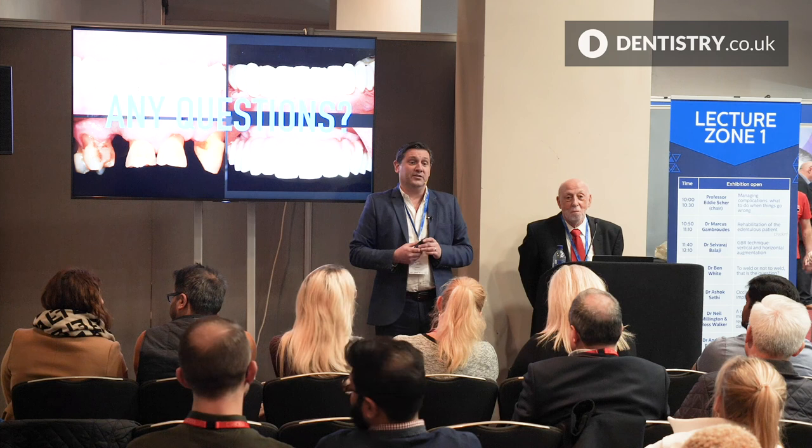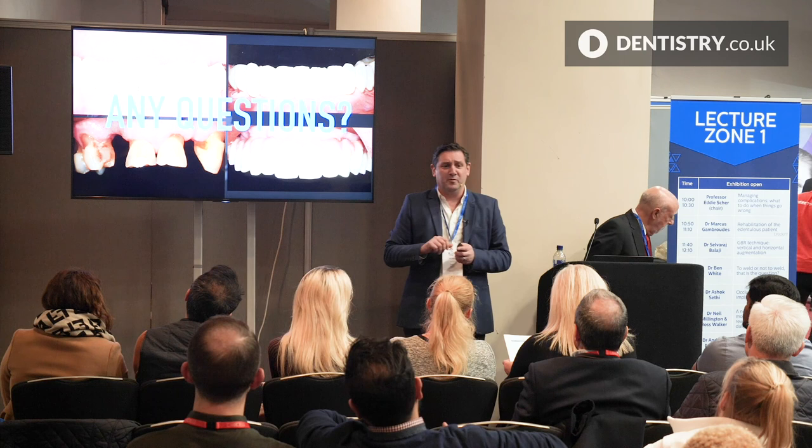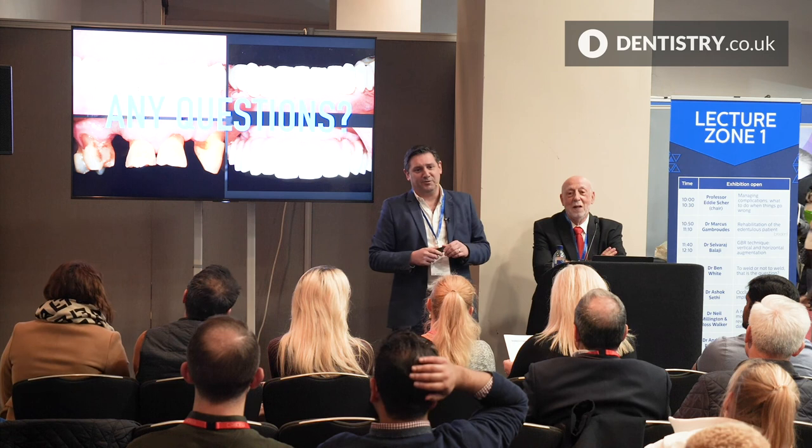The other thing you need to do is take a photo of it so you know which crowns you need to remove to get to the restoration. Because if you don't do that, you have to take every single crown off to know where your screw access holes are. So it's important to take a photo so you know which crowns you need to remove.